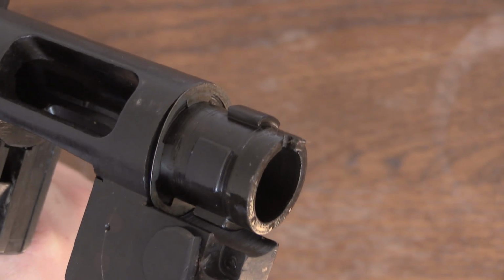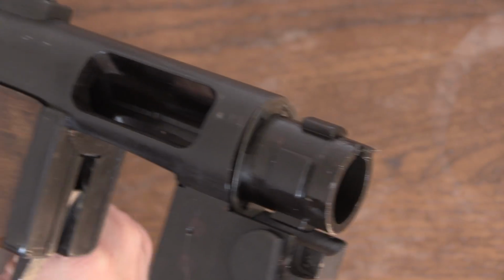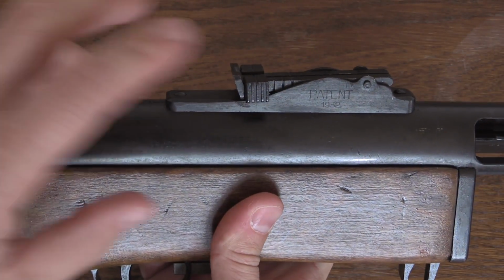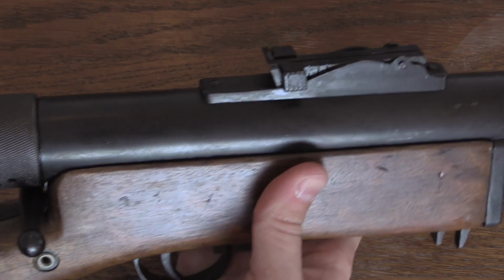This is a big milled receiver. It looks like it ought to be a stamped tube, but it's not. This is a big, heavy chunk of metal. This is where most of the weight of the gun is.